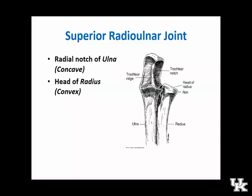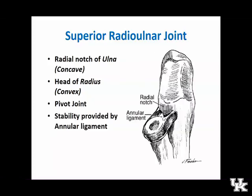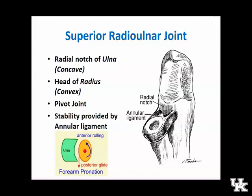Okay, so here you've got a convex moving radius on a concave ulna. So now you get to do the reverse like you were thinking about before. So the stability is from the annular ligament, and then if you're going to go from supination to pronation, it's going to roll anteriorly, so you're going to have to glide them posteriorly. That's the restriction, and that's the test you want to do as you go through that. So you're going to push on the radius and try to push it posteriorly to facilitate pronation as they go through that motion. Opposite for supination.